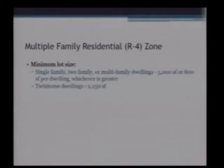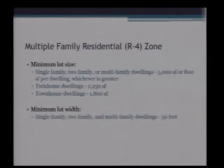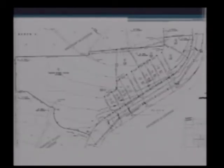Twin homes, 2,250. Townhouses, 1,800. So you have a little bit smaller lot sizes with the R4 zone than you do the R3. Minimum lot width, single through multi is 50 feet, twin homes 25, townhouses 18.